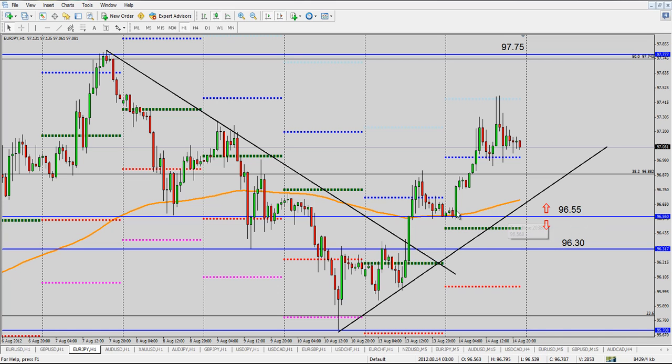Below this, if we get a break below this area right here, and you can see very specifically right here that is a nice little support. If we get below that, next stop is definitely 96.30 and below. But really, this is where the buyers are going to start losing control of the market, and where the sellers will start to take over. So below 96.55, a nice little open below this level should be good for a quick 25 pip run into 96.30, but should also be good for a run back into these lows. So that's what I'm looking for.